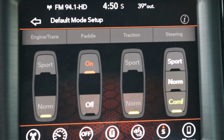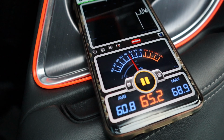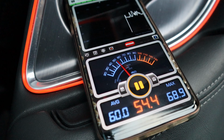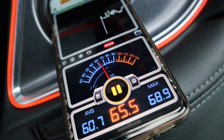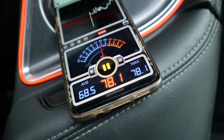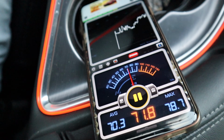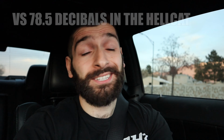All right, we got the decibel meter set up in the exact same spot as in the Hellcat. We're about to accelerate, and let's see how it sounds in default mode. All right, so we got it up to 78.7 decibels in the default mode. Let's put it in the sport mode and see how loud it gets.